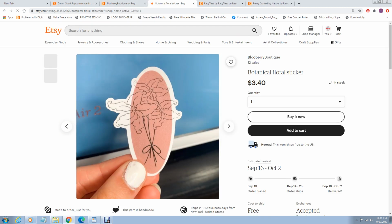So let's take this sticker. If she did a bundle of this sticker in 3 and 6, she could make 2 more listings. And it would say botanical floral stickers, pack of 3. And then she would do another one that would say pack of 6. See what I'm getting at? So now she's almost doubled her listings.